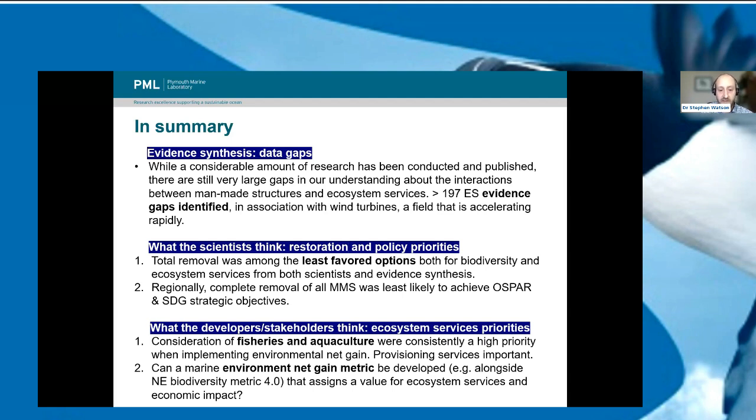And finally, from the developers and stakeholders, consideration of fisheries and aquaculture was consistently high priority when implementing environmental net gain, and provisioning services in particular seem to be very important.